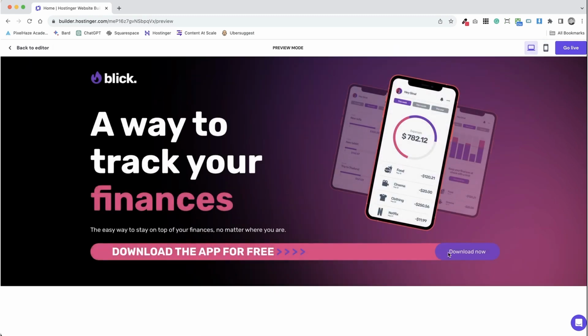Finally, save your changes and publish your updated website. This streamlined approach to color will make your website more aesthetically pleasing and effectively communicate your brand's message.